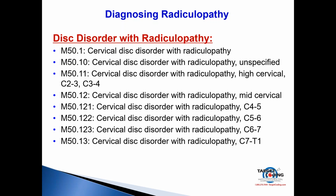It's not specific enough. In the cervical spine, if you're going to use one of these diagnosis codes, you have to get level specific. So never use M50.1. Let's take a look at the next one, M50.10, cervical disc disorder with radiculopathy, unspecified. I wouldn't recommend using that.